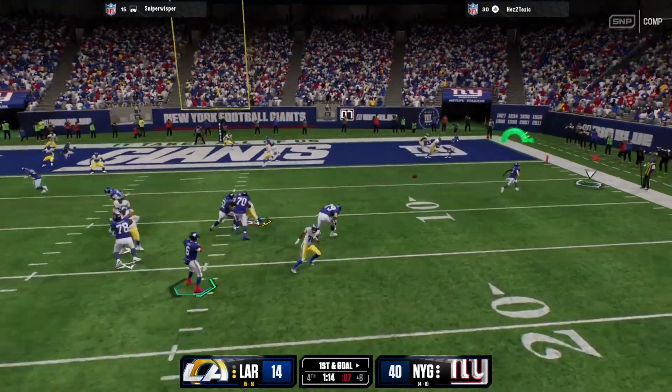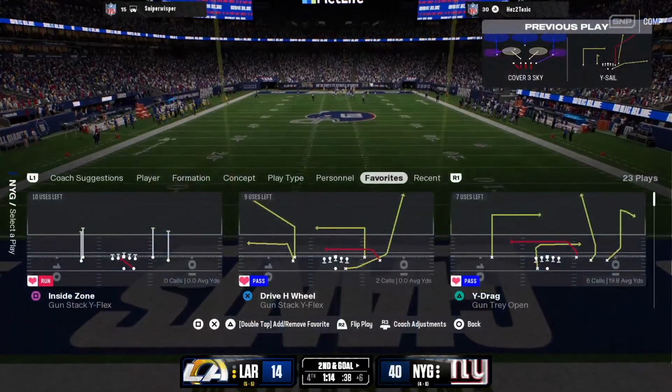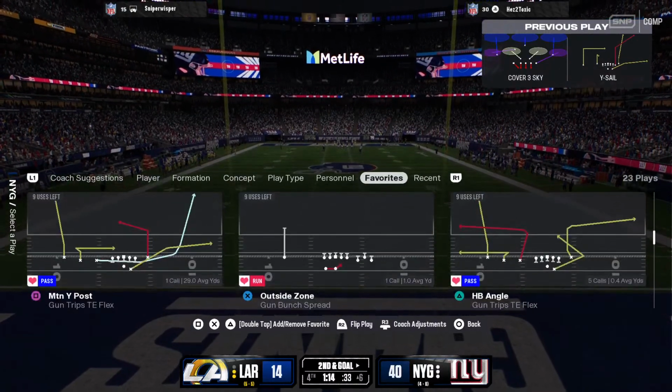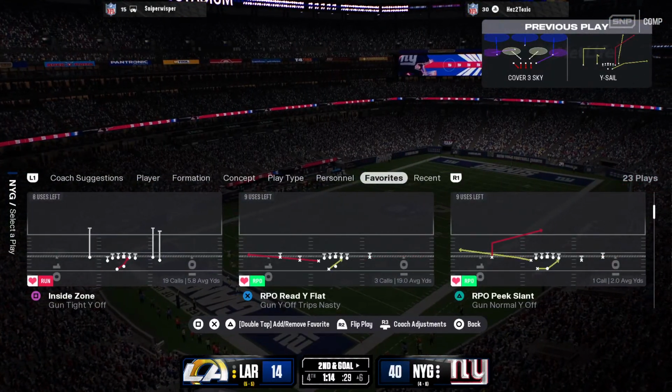Now Dart. Throwing it right into the hands of his running back. Now listen, I'm going to give the guy credit. It was a really nice catch, keeping his feet in bounds along the sidelines. It just doesn't amount to much in the grand scheme of things.